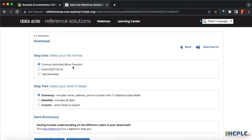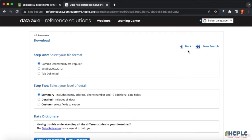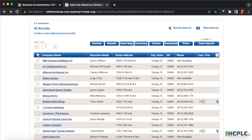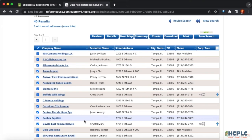And you can get that as an Excel or just a spreadsheet file. You can decide how much of that data you want to download. You want all the data, just the summary of the data, or you want to select your own, download it, or email it to yourself. That's an option. There is a limit on how many you can download, or print. And then here, if you want to print, it's the same thing. You get the summary, the detailed, or the custom for these records.